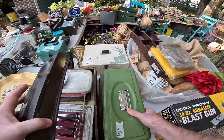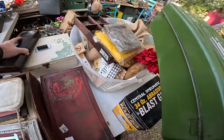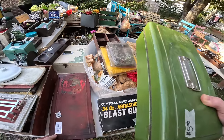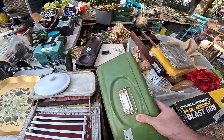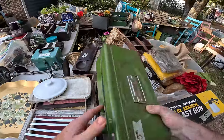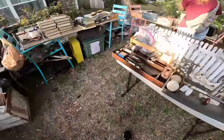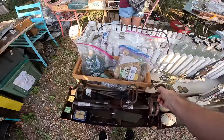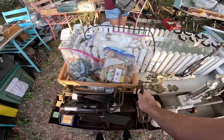Yeah, here. Hoping it'll be... it's an old utility box, Union. It's actually in good condition. Actually, a snatch block. 10 bucks, yeah. Kind of expensive.